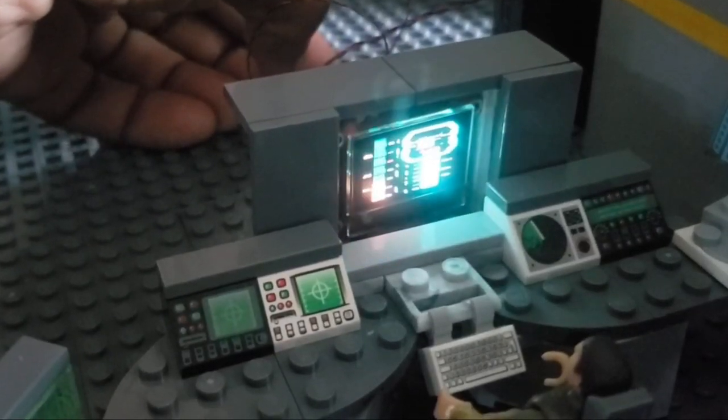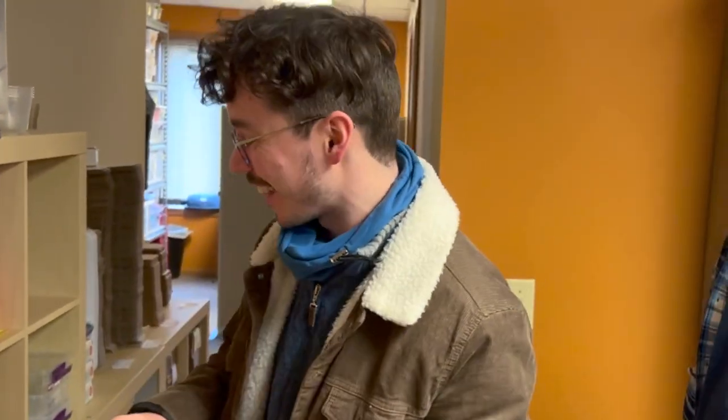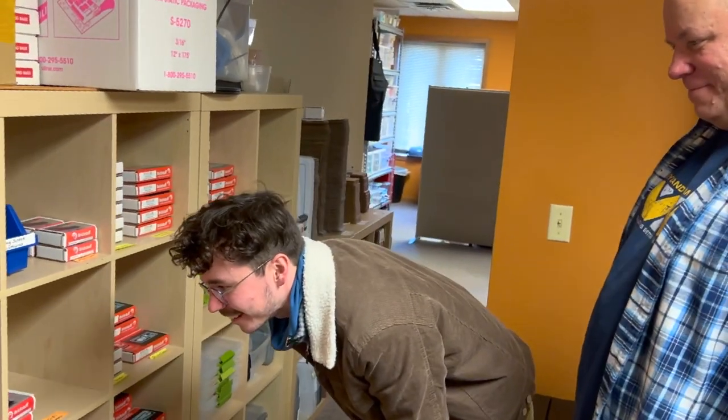I already have the idea that we are only scratching the surface of what's inside this building. Like, look at this. Way cooler than any custom modifications that I've seen for Lego or Mega Construx in the past. Let's continue the tour.